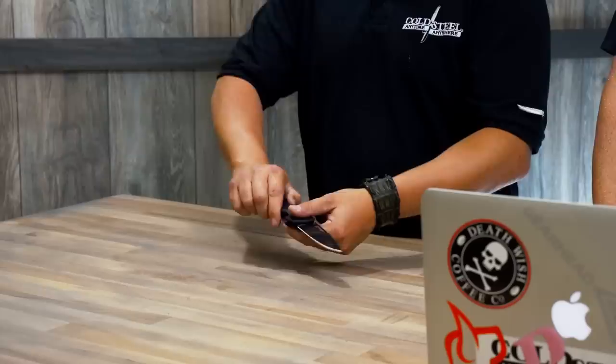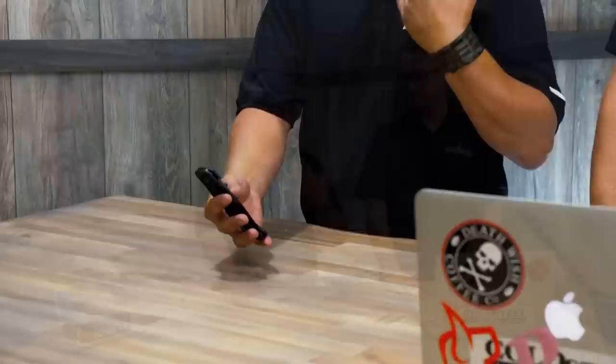It's got a really nice grip. Of course, it features the Tri-Ad lock, so it's a very strong lock mechanism. It only weighs 5.2 ounces, so it's a really good weight, really easy to carry around. You don't even know it's on you, in your pocket. Nice. At MSRP, $176.99, it's a really good price point as well.